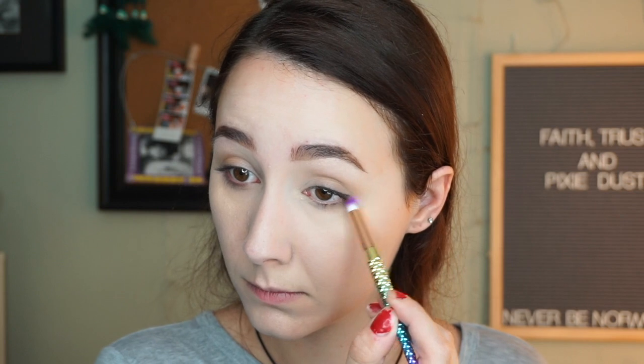I'm gonna take my Mermaid pencil brush now, dip back into that Physicians Formula Butter Bronzer, and I'm gonna drag this across my lower lash line and just blend it out. I can't go without putting shadow on my lower lash line now. I'm kind of obsessed with it.